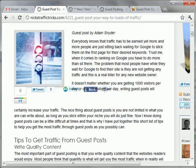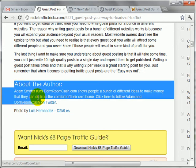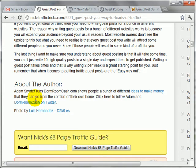Probably the fastest way to get lots of traffic without Google is through guest posting. Basically, you take a popular blog and you write a post for them, and then at the bottom of that post, there'll be a little bio or about the author section in which you introduce yourself and you can link to your website. So this is a fantastic way to leverage the traffic of some other popular website and get some of that traffic to go to you.